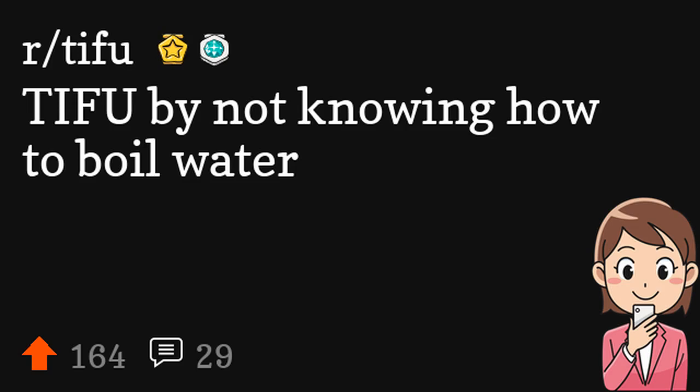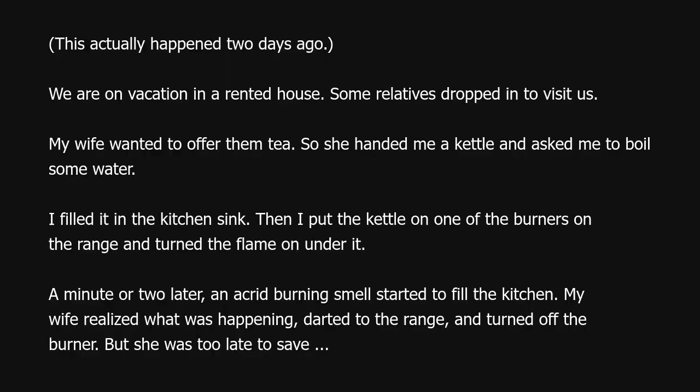TIFU by not knowing how to boil water. This actually happened 2 days ago. We are on vacation in a rented house. Some relatives dropped in to visit us. My wife wanted to offer them tea, so she handed me a kettle and asked me to boil some water.